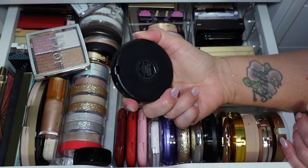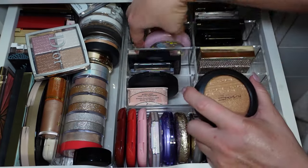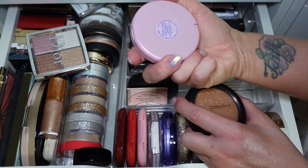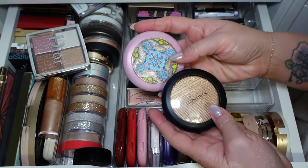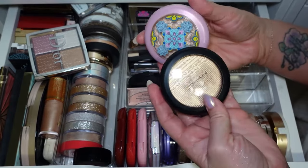MAC. This is the Extra Dimension in Oh Darling. I also have it in Double Gleam. These two are absolutely stunning. This one is for lighter tones. This one's for deeper tones.